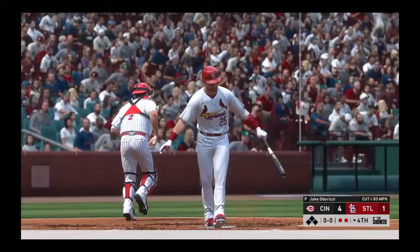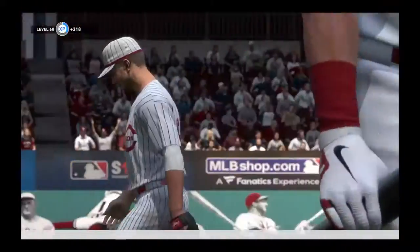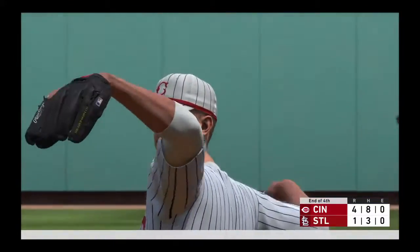And he struck him out, his 7th of the ball game, and that ends the inning. 1, 2, 3 go the Cardinals. They trail it 4-1.